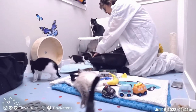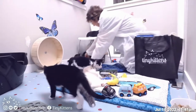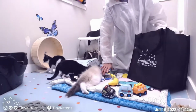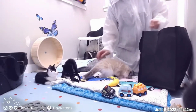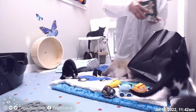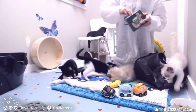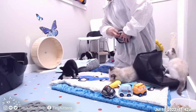Okay, you guys, now that you've destroyed all the blankets, the blankets are chewed up. Scented for all your kittens, my dusting. Yeah. So, what is that? Oh, oh. What was that? What was that?